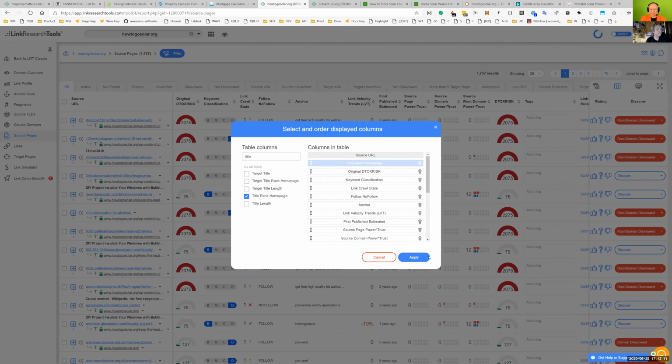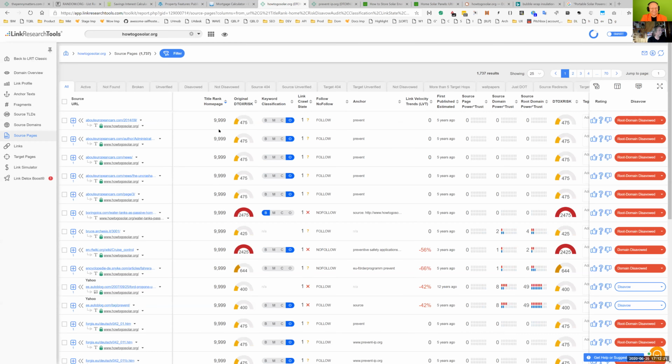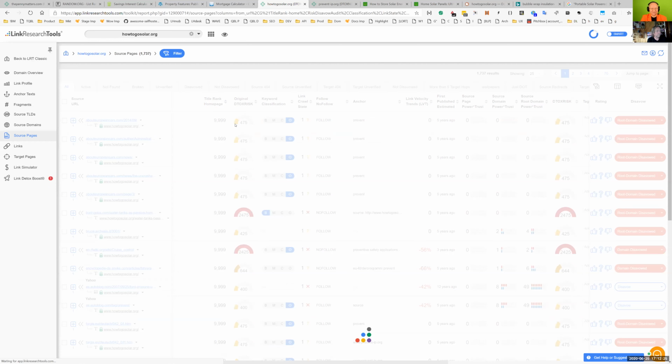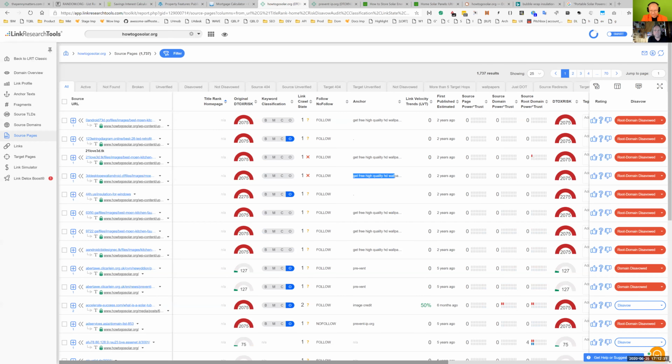And so this is another metric that Link Research Tools invented in 2011, I think, or 12, that helped us spot spammy links. If it ranks on 9,999 or doesn't rank at all, it's not worth keeping. I'm not sure how that went through here, but we just found another spammy link that is actually a wallpaper spam link.